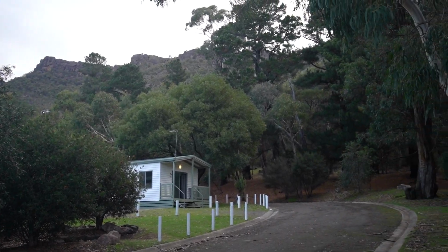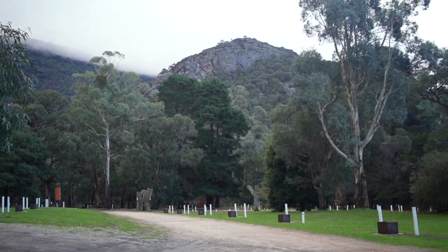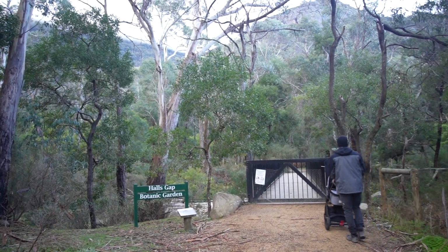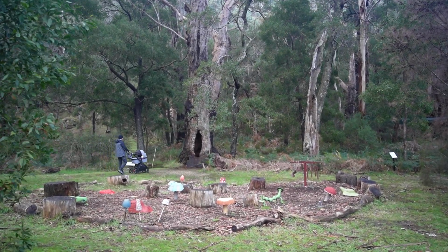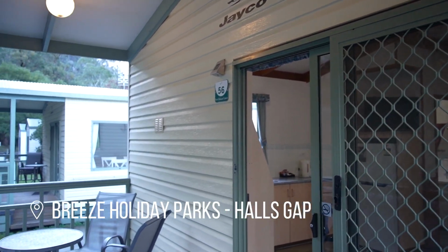So yeah, very excited. It's a beautiful spot. Like it's right at the base of heaps of mountains. Heaps of short walks from here. Yeah, exactly. And all that, heaps of signs. Yeah. And at the moment we're just doing a little walk through the Botanic Gardens, which is right next door as well. And it's literally such a short walk across the road to all the shops in Halls Gap as well. So we'll walk down and get some food probably. Excited to be back. Yeah. We've been wanting to come back for a while, so happy to be back.